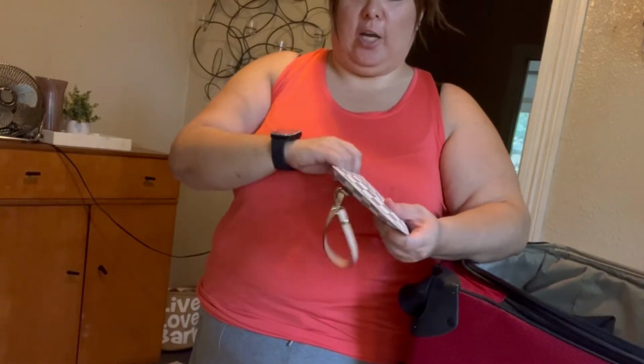And then this little pouch has all of my travel documents. What is going with me is my birth certificate and my COVID card, and then my COVID results. At this point when I'm going, they are still requiring a COVID test within 72 to 48 hours of getting on the cruise.